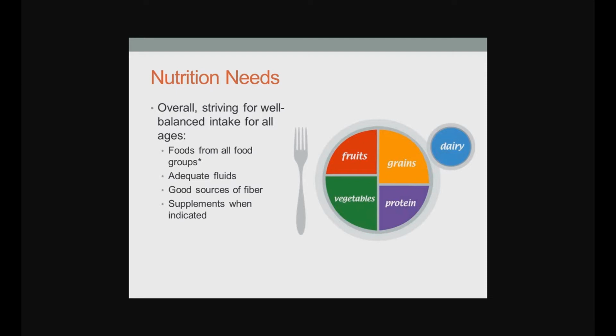I feel like a lot of times in the beginning it helps to get a good idea of what's expected for age so that we don't get ourselves as parents frustrated and also not set the kids up for failure when we're serving them too much. So that's a long story for this tiny slide, but in general we're just looking for foods from all food groups or alternatives if we need to, such as dairy substitutes for dairy, that are fortified, as well as adequate fluids. That's a big one, good sources of fiber, and then supplements when we need to.